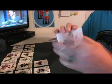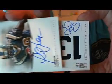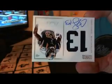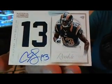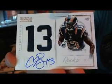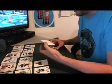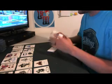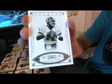Last card. Last card of the break is upside down, and it's another Ram. Completely upside down. Hold on. Chris Givens jersey autograph. Colossal. Team Super Dope again, and the Rams. 18 out of 50. The Marshall Faulk was 15 out of 25. The last base card is Doug Williams for the Redskins.